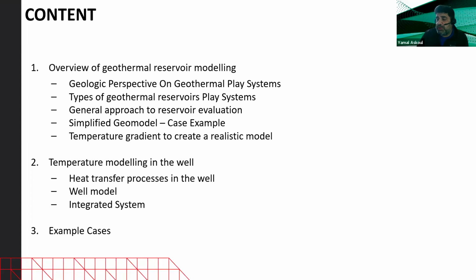In the second part, we will go into more detail on how temperature modeling is approached in a well. We want to understand the heat transfer process at the well level, and also understand the well modeling process and the integrated system. Later, in point number 3 of this presentation, we will show some examples related to temperature modeling in wells, and geothermal wells especially.